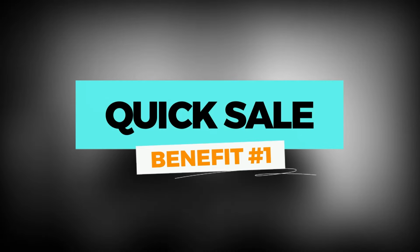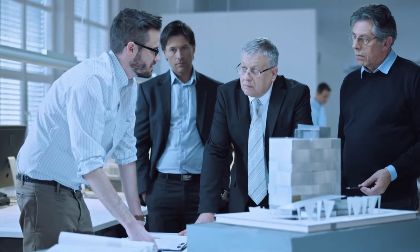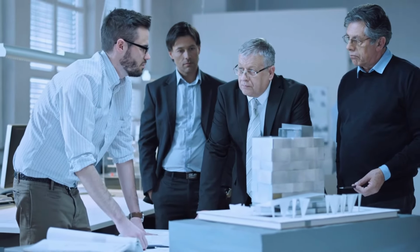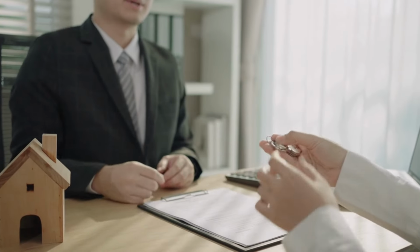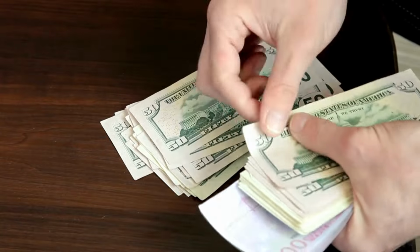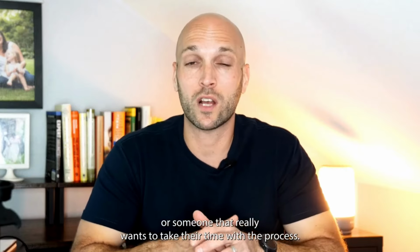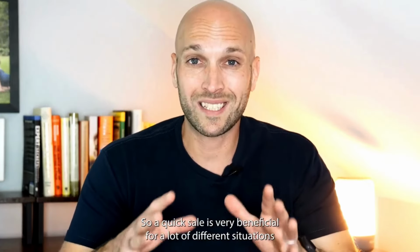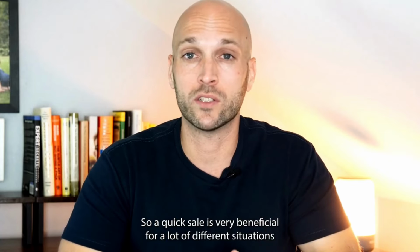If you're deciding to sell your home in as-is condition, generally you want to be working with investors or handy buyers that are able to close quickly, potentially offer you cash, and they can just get things done much faster than that traditional home buyer, right? That first-time home buyer or someone that really wants to take their time with the process. So a quick sale is very beneficial for a lot of different situations that sellers are in.